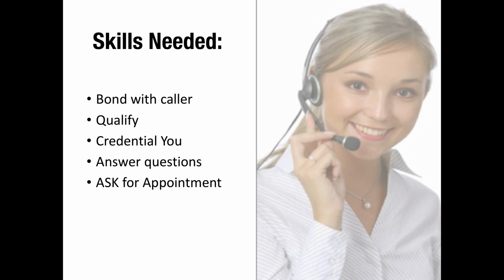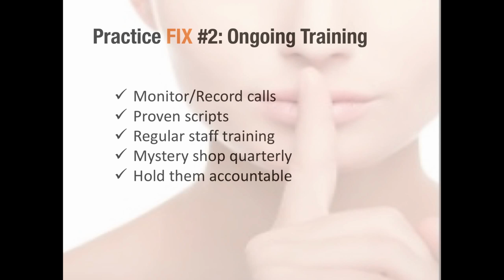So, how do you fix bad phones? Well, the answer is with ongoing training. So it starts with monitoring and recording calls and using proven scripts so your staff is not winging it. You also need regular staff training and then quarterly mystery shopping to hold staff accountable. Stay tuned so I can show you how your staff is going to get professionally trained for free.